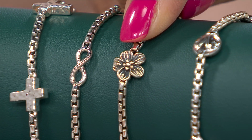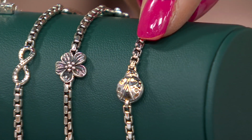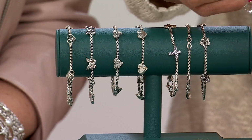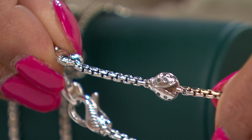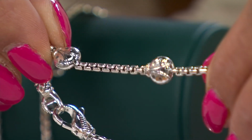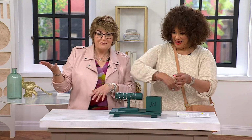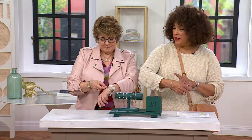And then finally, here is our newest symbol. Our sweet ladybug for luck. She's finished on both sides, and we've oxidized her slightly so that it gives you the high polish along with the darkening of the spots on her body. A great piece that just flows. We've featured this on social media a couple times on my pages, and people are like, "Oh my gosh, can't wait to get that." So if you love ladybugs or you love being in the garden, it's a great piece for you. And I love that it's done on the classic box chain.